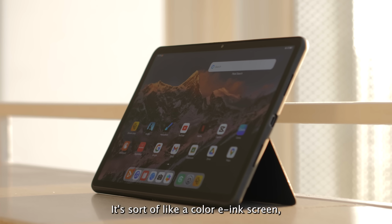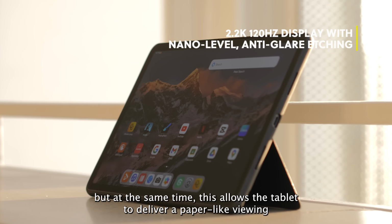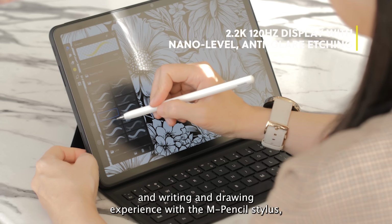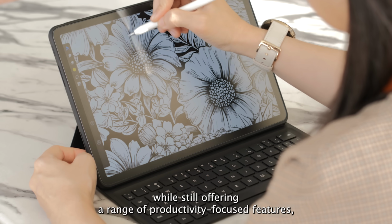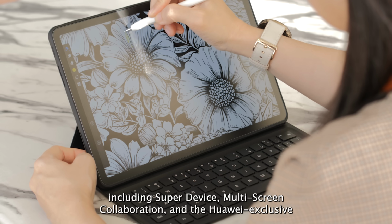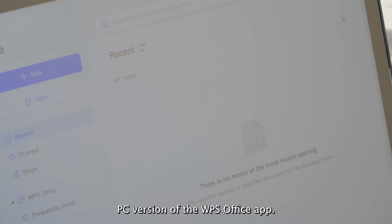It's sort of like a color e-ink screen, but at the same time, this allows a tablet to deliver a paper-like viewing, writing and drawing experience with the M-Pencil stylus while still offering a range of productivity-focused features, including Super Device, multi-screen collaboration, and the Huawei-exclusive PC version of the WPS Office app.